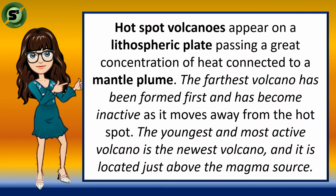Do not forget that not all volcanoes are products of plate boundaries. Few of the volcanoes are formed due to hotspot activities. Hotspot volcanoes appear on a lithospheric plate passing a great concentration of heat connected to a mantle plume. The farthest volcano has been formed first and becomes inactive as it moves away from the hotspot. The youngest and most active volcano is the newest volcano and is located just above the magma source.